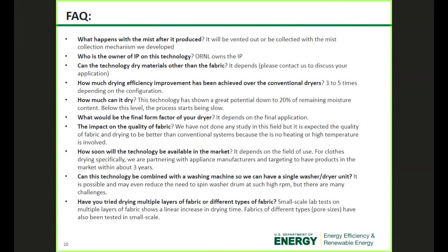How soon will the technology be available in the market? The answer is that it depends on the field of use. For the clothes dryer application specifically, we are expecting the first product to be in the market in somewhere about 3 to 5 years from now. Can this technology be combined with a washing machine so we can have a single washer and dryer unit? The answer is that it is possible. Definitely there are going to be a lot of challenges there as well, but that might be one of the forms of the final design. But we haven't actually done that yet.